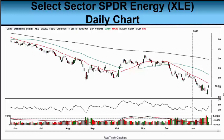This, again, is a daily chart of the Select Sector Spider Energy ETF, symbol XLE. We can see that it's come down pretty dramatically in a downtrend. Recently on Wednesday it came down to about $50. Since then, it's moved higher with the price of oil moving up. When I captured it today, it had gapped up dramatically with the market. It is now trading at $55.65.